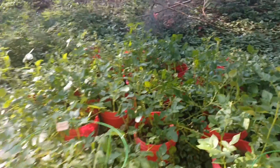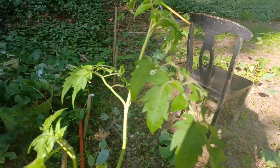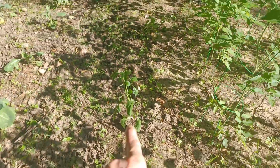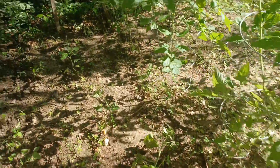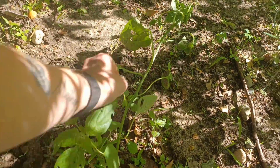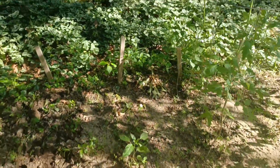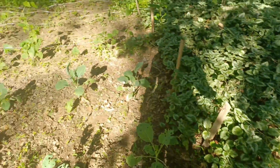I'll be happy when they start producing some tomatoes. There's a couple little flowers. There's some flowers on this one. Then we got our pepper plants. One is knocked over right here. I keep setting it up, I keep propping it back up, but it doesn't want to stay up for me. And two more pepper plants. And then I got one right there that's kind of not so good.